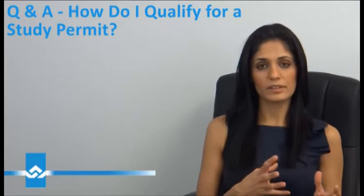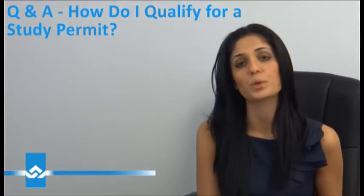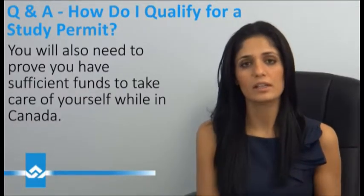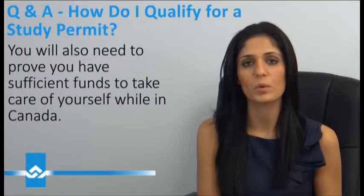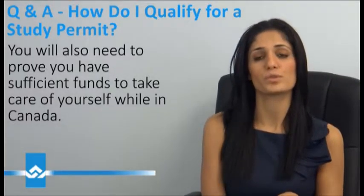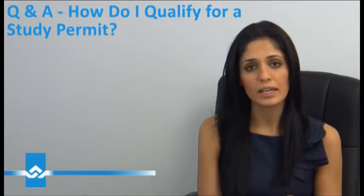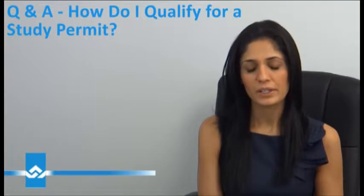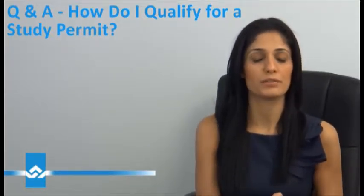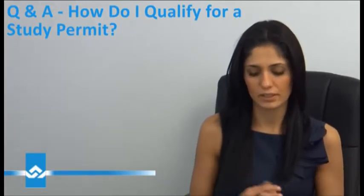The second requirement is obviously to prove that you have sufficient funds to support your stay, not just sufficient funds to travel to Canada, because there are flight tickets and so forth that are required, but also documentation to prove that you have enough financial support or means to support the entire stay in Canada, throughout your study. And also enough funds available that you can take a flight back home once your study permit expires and you have to exit the country.